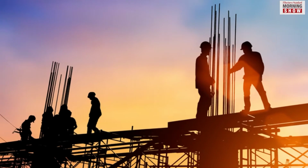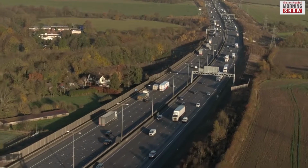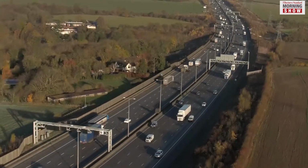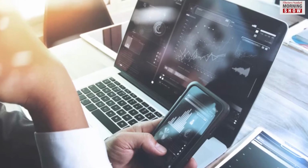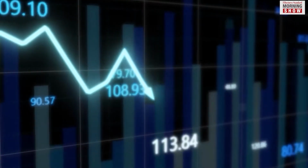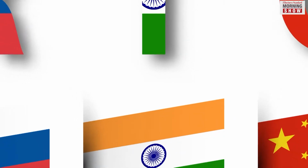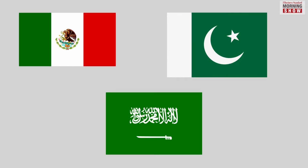It pegs per capita income for emerging markets at $4,095 or less. But for investors, the emerging markets offer a greater amount of liquidity as well as stability. Emerging market countries include BRICS countries, Brazil, Russia, India, China, and South Africa. Besides, Mexico, Pakistan, and Saudi Arabia are other developing economies.